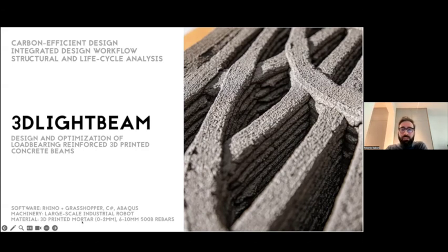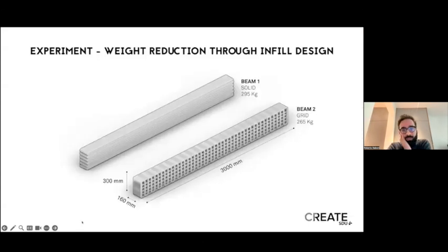And the idea was to actually understand if we could use 3D concrete printing to use less material. So we started with a series of experiments. The first two literally compared beams that were solid with porous grid beams.